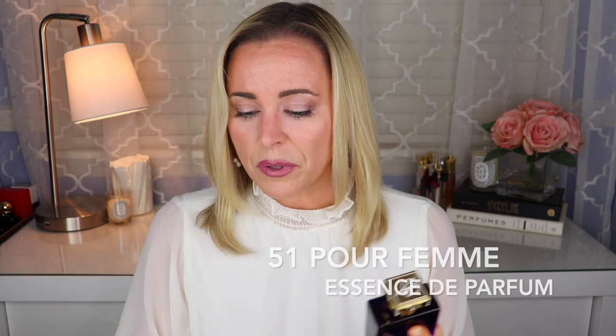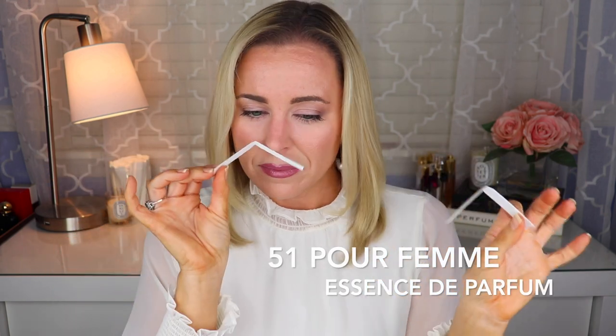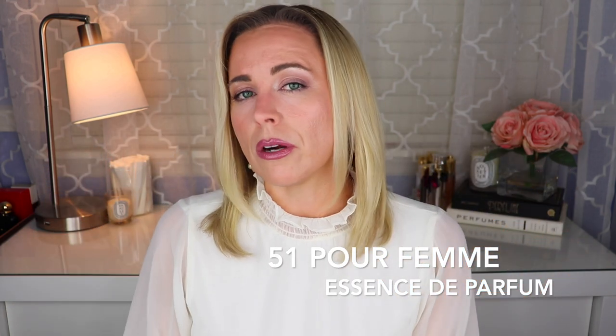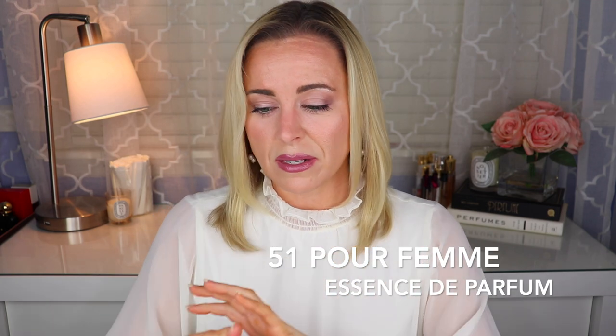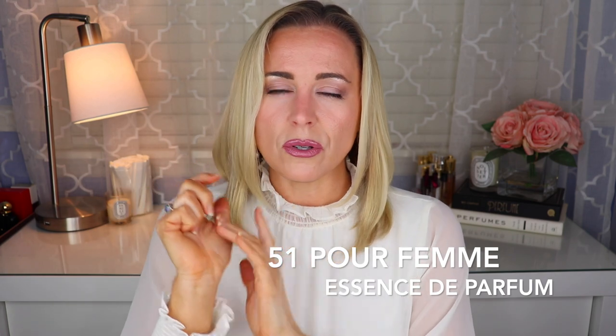Now this new version here, the 51 Essence de Parfum, it's very similar. I noticed when I sprayed them on strips, on paper, they're more similar than they are on my skin. So the way that they change with my skin chemistry differs between the two. So this new Essence one, let me hold it up so you know what I'm talking about. This one, it's less creamy to me. The ylang ylang also seems less prominent. And in this one, I definitely get maybe a bit more woodiness than I do in the original.